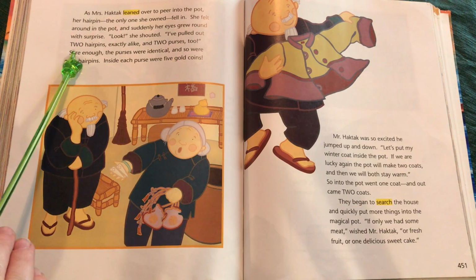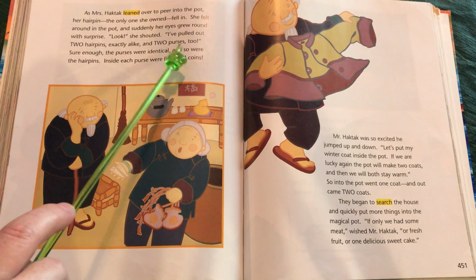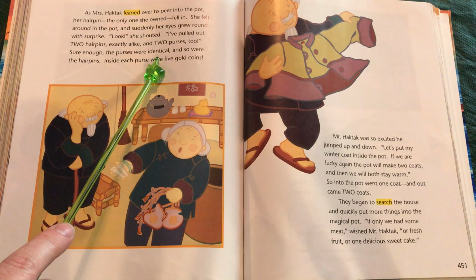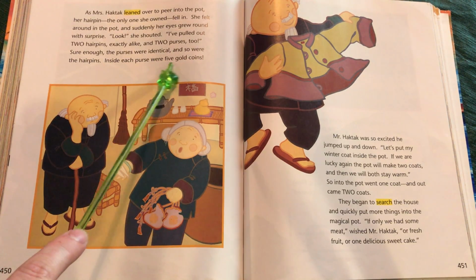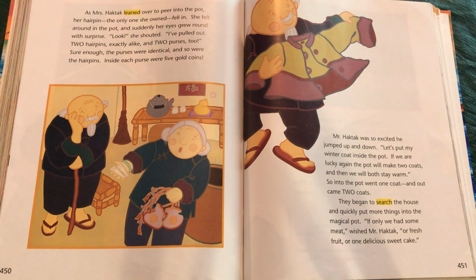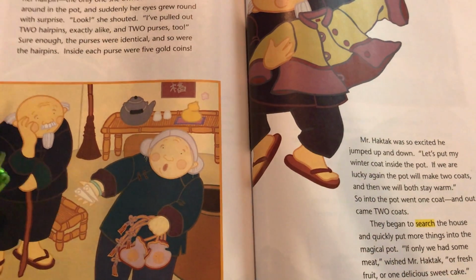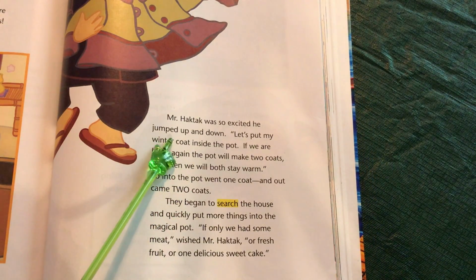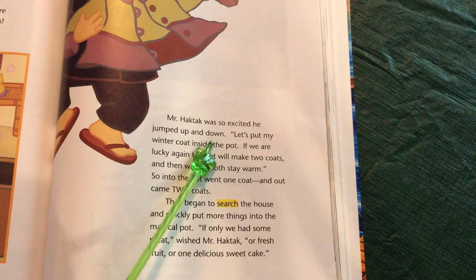"I've pulled out 2 hairpins exactly alike, and 2 purses too." Sure enough, the purses were identical, and so were the hairpins. Inside each purse were 5 gold coins. How many gold coins did he have before? And how many does he have now? He has 10 gold coins now. Mr. Hacktack was so excited he jumped up and down.